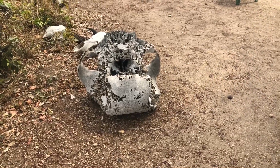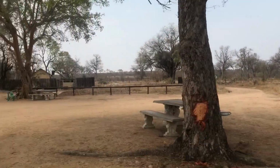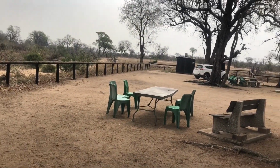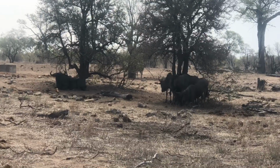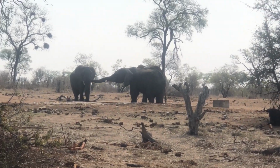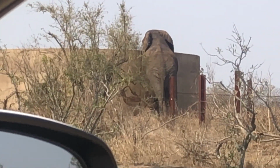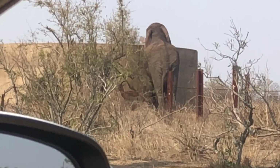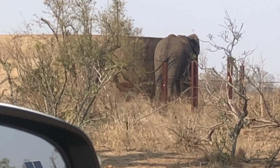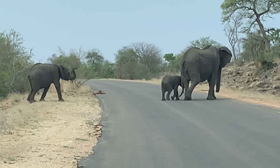Alright, that's it. Like, what's been clawing at the tree though? Like, look. Yeah. Leopard around here, maybe. Okay. Anyway, we stopped here for a toilet break. Yeah, toilet break. So, like, this poor guy's... Look at the trunk up. Smelling for danger. Danger Dan.